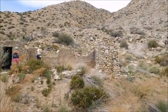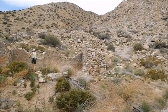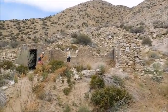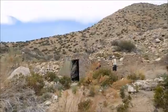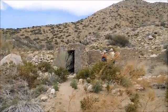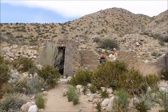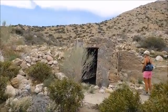Anyways, Mr. Olson had quite the cabin here. It was probably a pretty deluxe building at the time. Probably built it himself. Looks like mud and stone, doesn't it? Yeah, sure does. Let's go in and have a look.